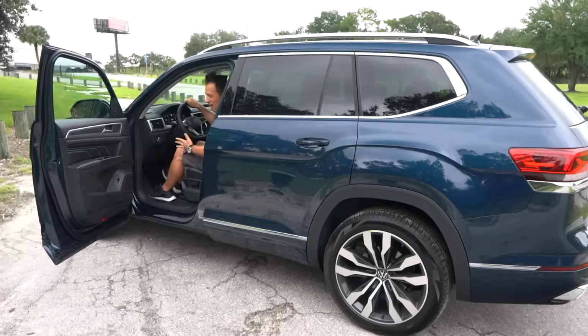But why don't you come over to the business end, because guess what? I got a new steering wheel and some excitement in this Volkswagen Atlas. All right, guys, business time.